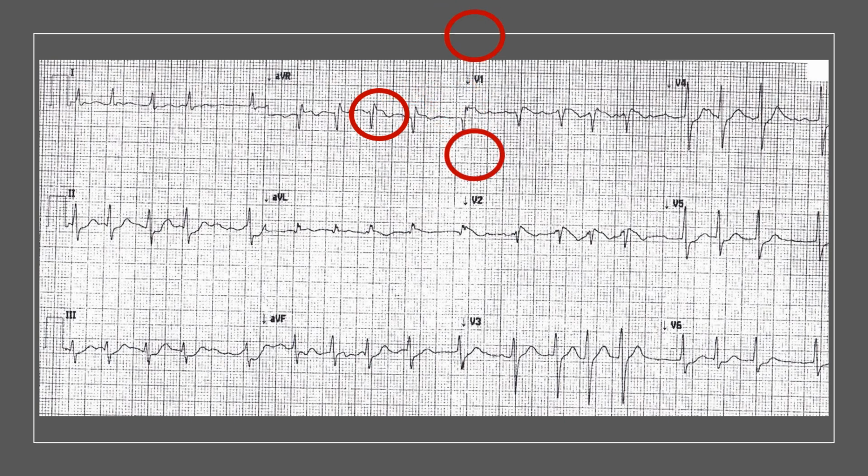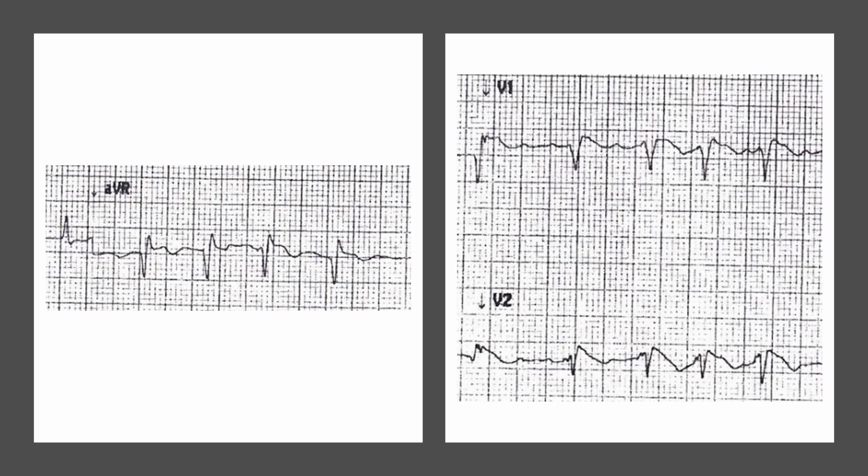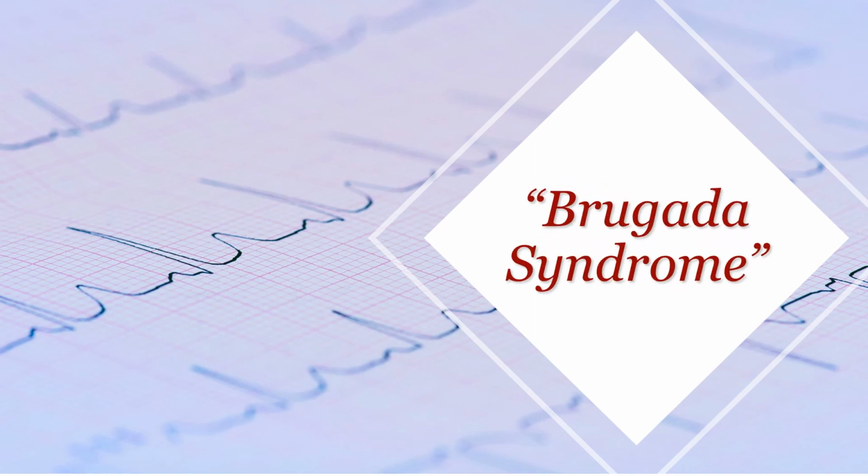And the second concerning feature is this weird looking ST elevation in V1 and V2. Let's make things bigger. So that is the ST elevation in AVR, for you to see. And this is the very characteristic shape of ST elevation in V1 and 2. So I guess many of you now can guess what we're going to talk about. This is going to be a case of Brugada syndrome.